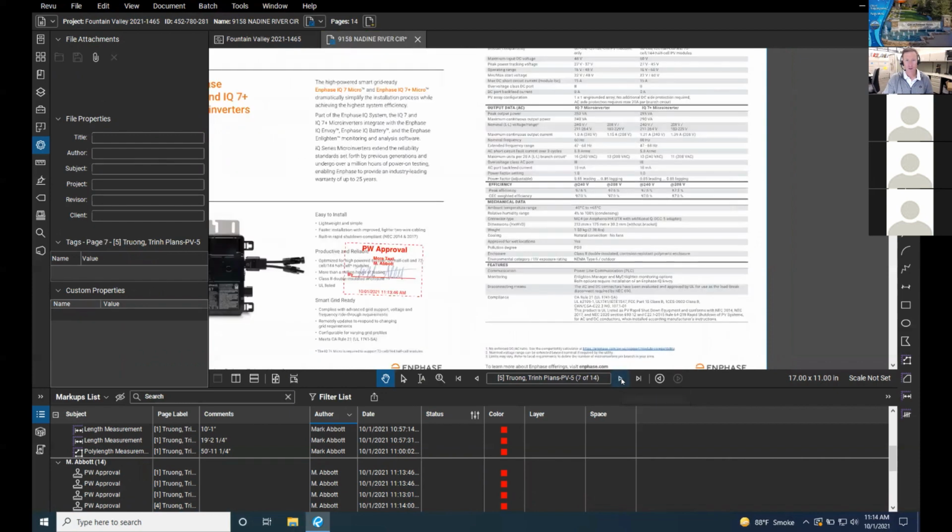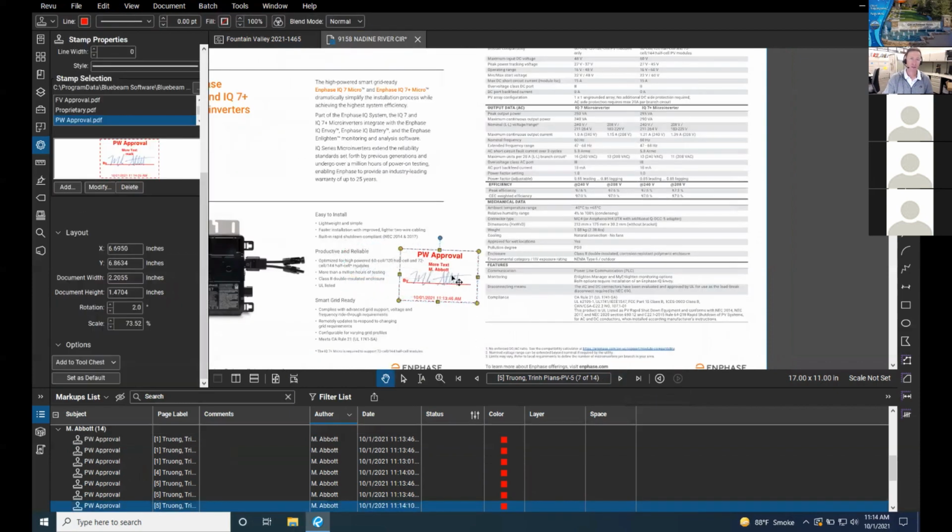Different places have, sometimes you get lucky that there's a signature block over on the right side of the page that gives you a place for a stamp. Go ahead and utilize that type of thing. So that's how you apply it to all pages, or if you're just a front page kind of person, then just apply it to the front page.